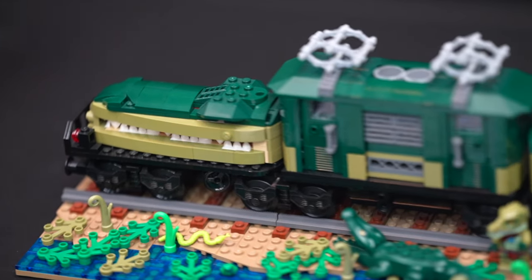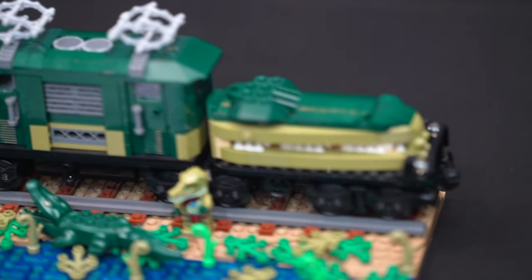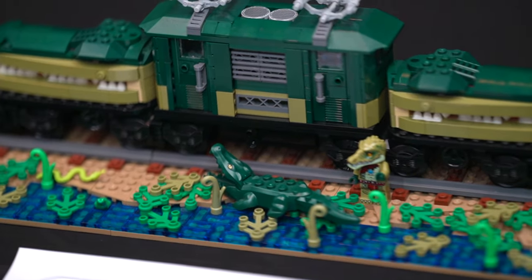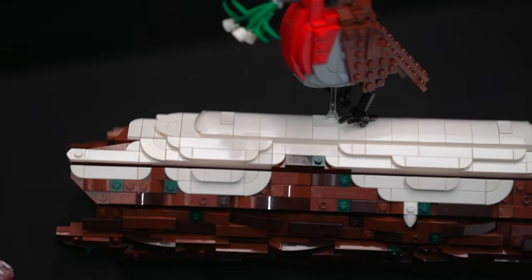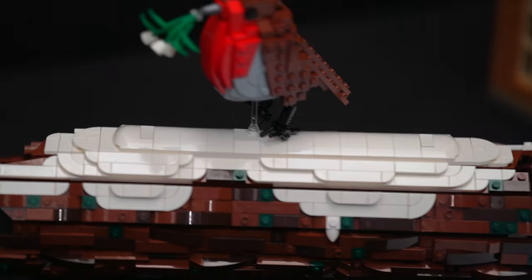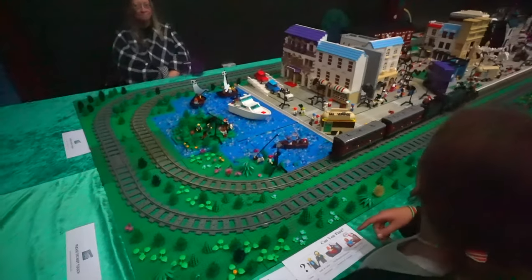This is the crocodile locomotive. Look at this design on that. That is really nice. I like the little alligator minifig they threw in there with the alligator. It's a nice touch. Robin from the log. I think this is a mop, but it is so pretty. Look at the detail of the bird with the flower in his mouth. This is the way you want to do a Lego table.